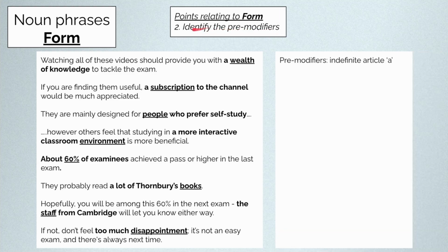Then we want to identify the pre-modifiers. Here it is the indefinite article a, as is with the next one, a subscription. No pre-modifiers for people because it's plural. A more interactive classroom environment, this has a number of pre-modifiers, so it's a good idea to list these.